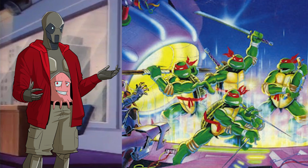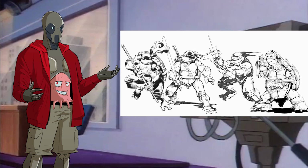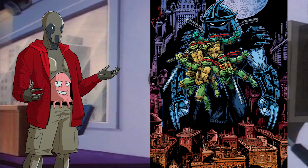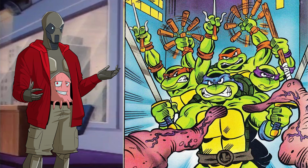There were some hints dropped that we would be getting new iterations of the Mirage Turtles. In the comics, they were drawn by so many great artists that there's plenty of different looks to choose from. I'm personally hoping for something like this. And as an added bonus, it looks like Kevin Eastman will be doing the package art for the Mirage Turtle figures. When pressed about other comic versions, Trevor said that they're working on one thing at a time, and they have several Mirage figures coming out, but there might be a few surprises in the near future.